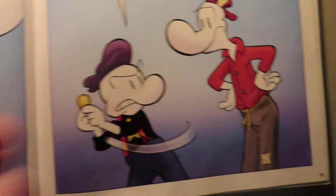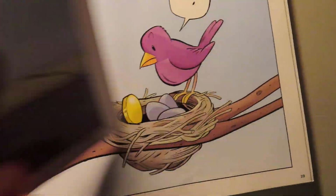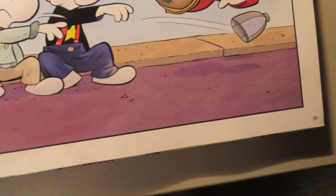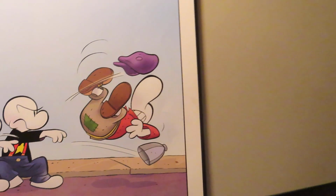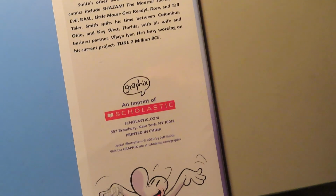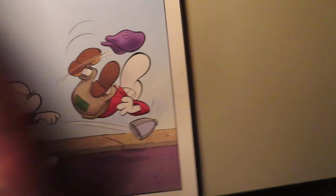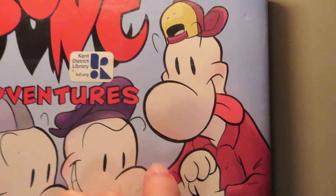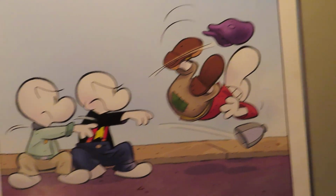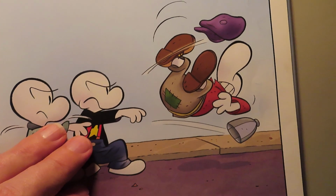To make a whole half a book out of this, how many pages is this? 51. Seems to be a little bit of an overkill, and especially to charge for a book like this. Now, I got this out of the library, but I was looking the prices up on Amazon, and the hardcover of this book, which is what this is here, costs $18, close to $20. So it's a lot of money to pay for very little story.